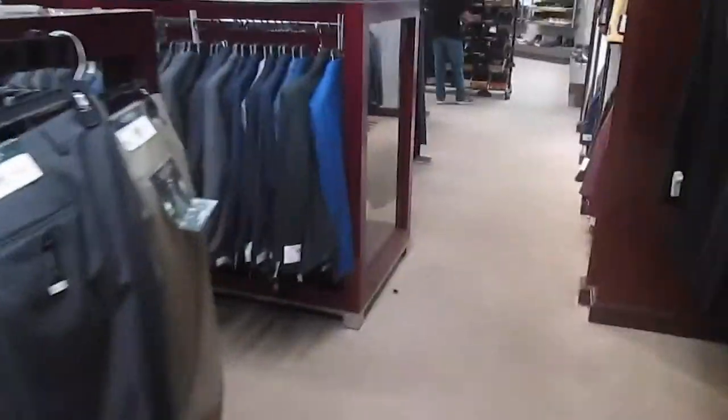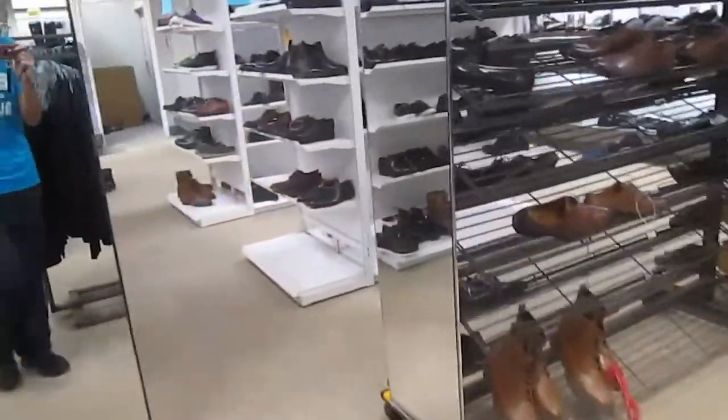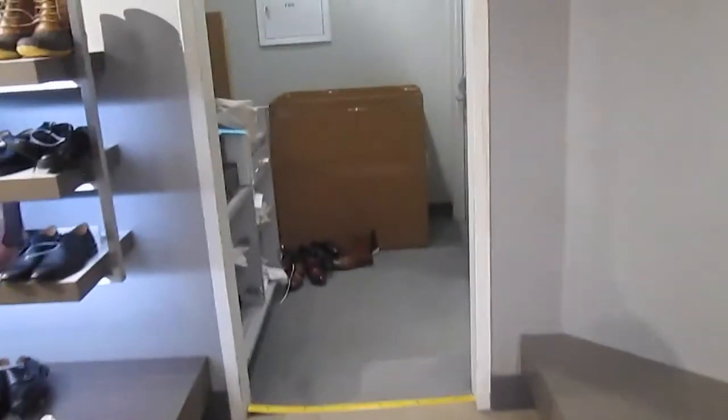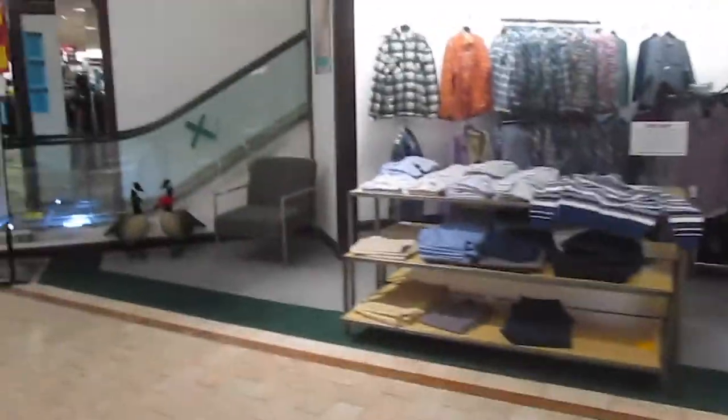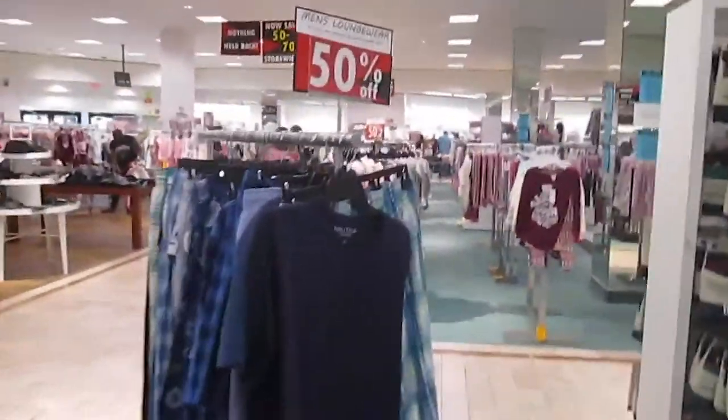And you can save 70% off suit separates and 60% off men's trousers. That's just the emergency exit, by the way. And you can save 70% off men's suits, and 50% off men's shoes. And that door right here goes to the stock room. There are the escalators, but we'll get to those in a minute. And you can also save 50% off men's loungewear.